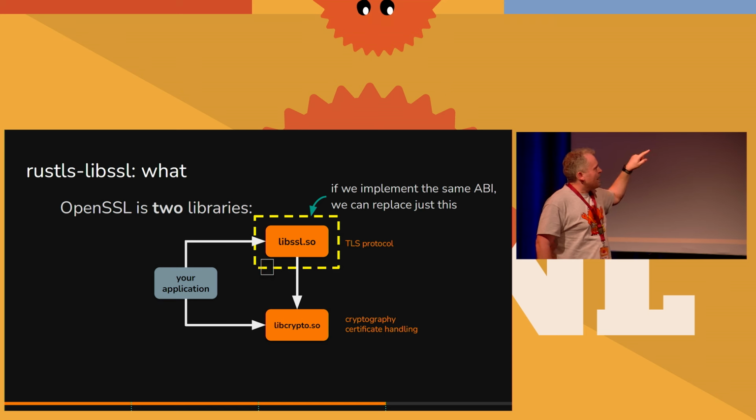Basically, we can chop this out, right? So what do we need to do? Well, we need to implement this interface, which is the libssl API, or ABI, if you want to be really specific. And we need to implement this interface because one of the things in libcrypto is error reporting.